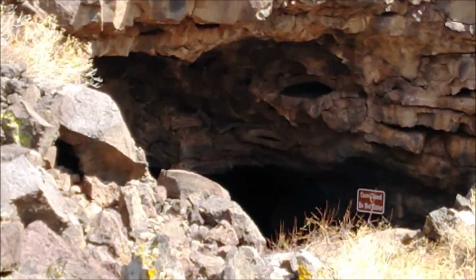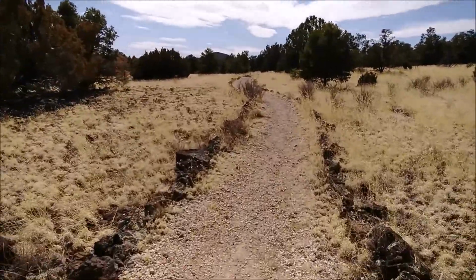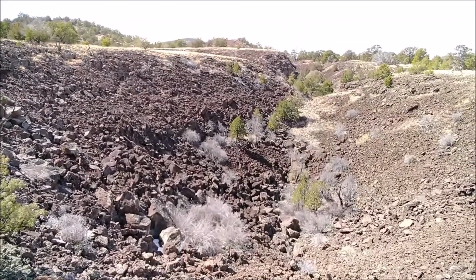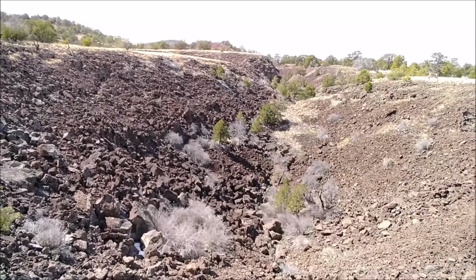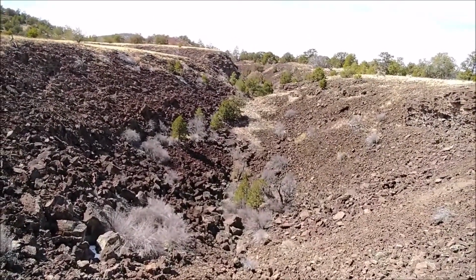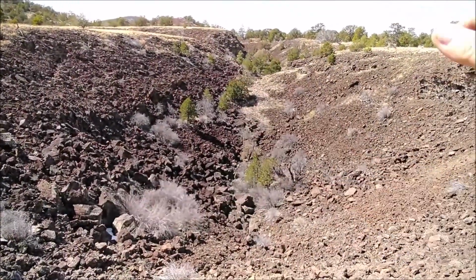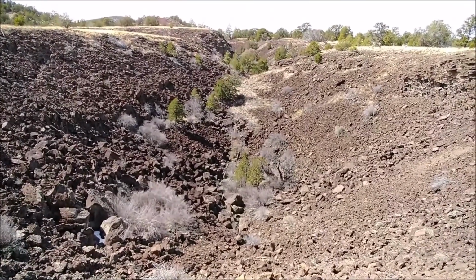That is the bat cave. This is a lava trench that begins at the mouth of the volcano, and it was like a lava tube. Apparently it had a covering, but then it collapsed shortly after it formed.